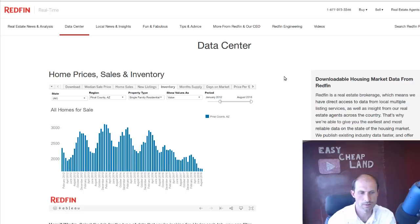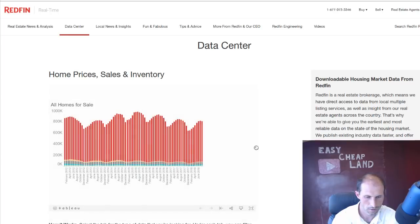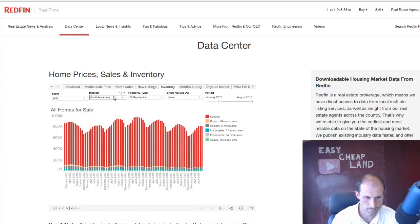I pulled up the data center on Redfin. If you guys have ever been on Redfin, it's a data center. They've got all kinds of information about real estate in the area. So I put Pinal County in here, and this is for homes. It's not for vacant land, but it still tells you what's going on in the county. And if you take a look at this chart, it's uh-oh, what happened?